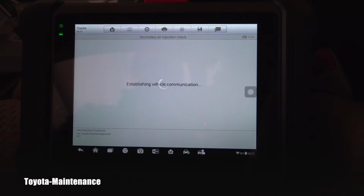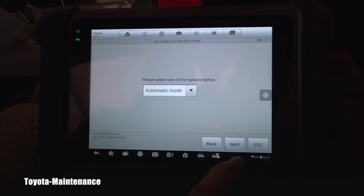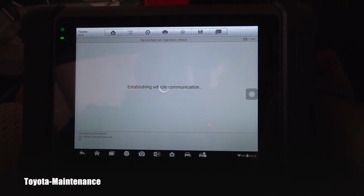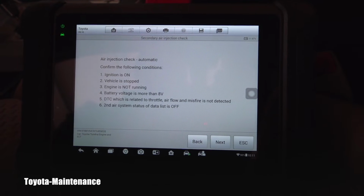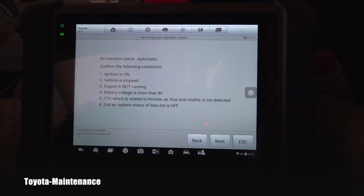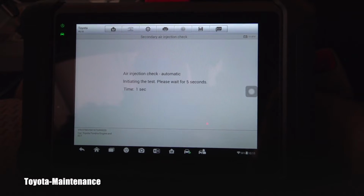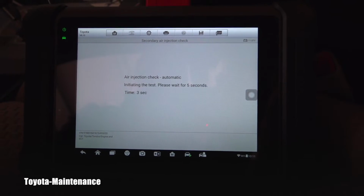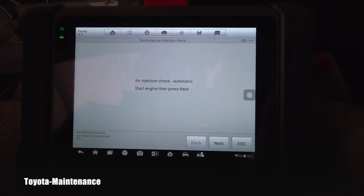Next. I will do automatic mode, why not? Ignition on, vehicle stop, engine running, battery voltage, and so on. Let's go. So it's initiation. Start engine, then press next.